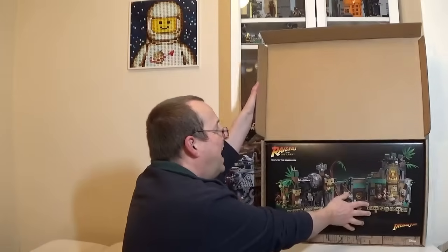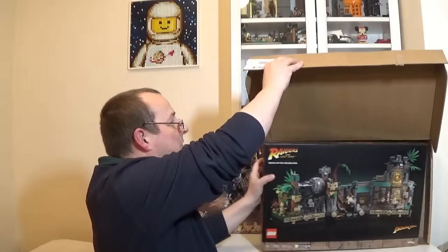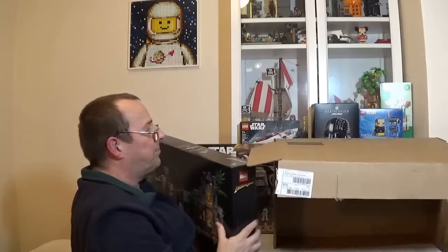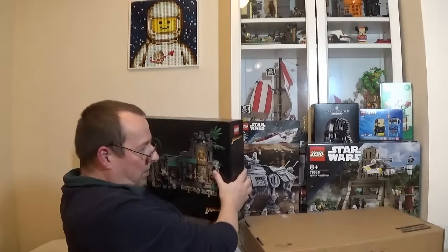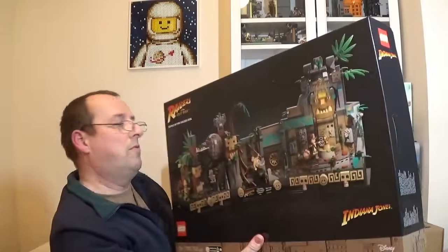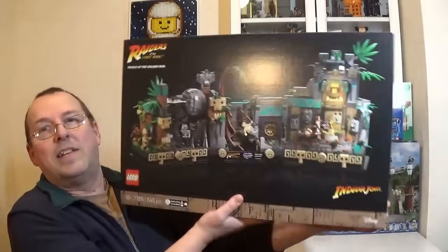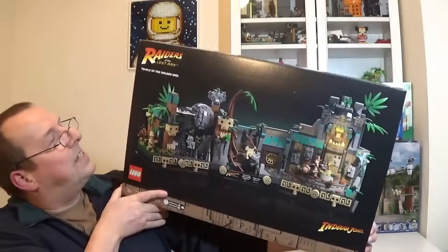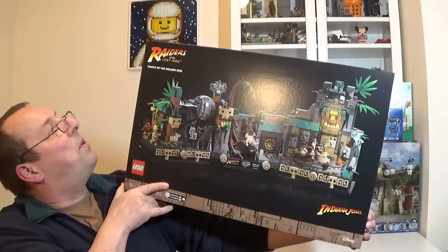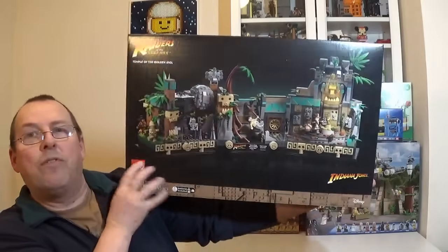Wow! And again, another set that I don't have. Let me just take that out of the box. It's going to fall on the floor. Okay, it's all going a bit wrong, but let me just move this out of the way. There we are. Goodness, this is a heavy box. It's an Indiana Jones set, the Temple of the Golden Idol. The set number on this is 77015.